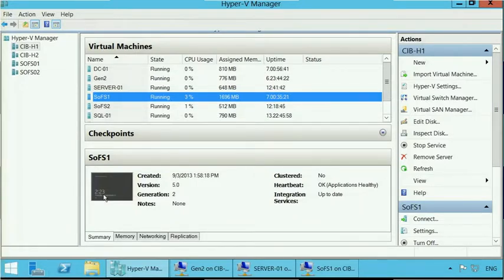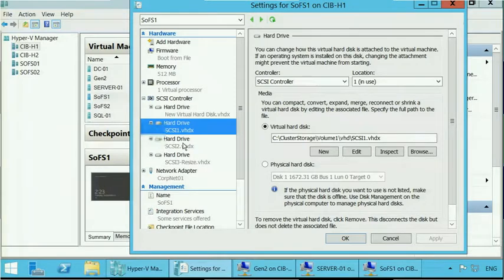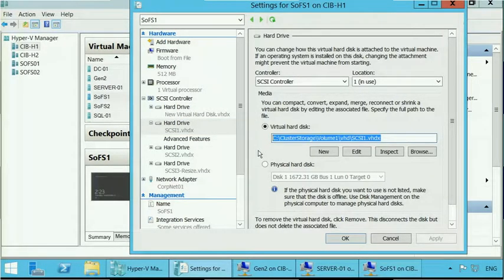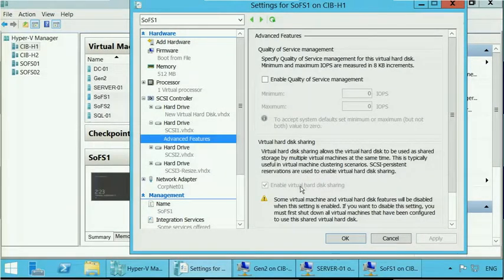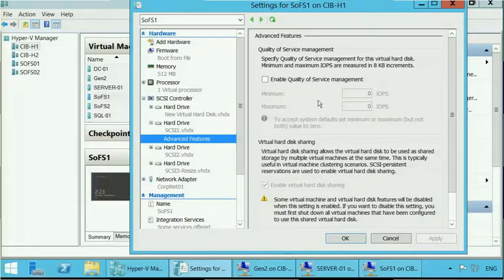So on my systems over here, I have Scale-Up File Server 1, Scale-Up File Server 2. If I take a look at the details of Scale-Up File Server number 1, you see here that I have a bunch of different hard drives on the system. And some neat things here, this is just a standard remotely accessible VHDX file. In this case, I happen to have a cluster between these two guys that are running, so that's my shared disk. But then under advanced features, right down here, if I zoom in, there we go. Enable virtual hard disk sharing. With that turned on, that will allow 2 machines to have access to the same disk as if it was a shared iSCSI target disk.